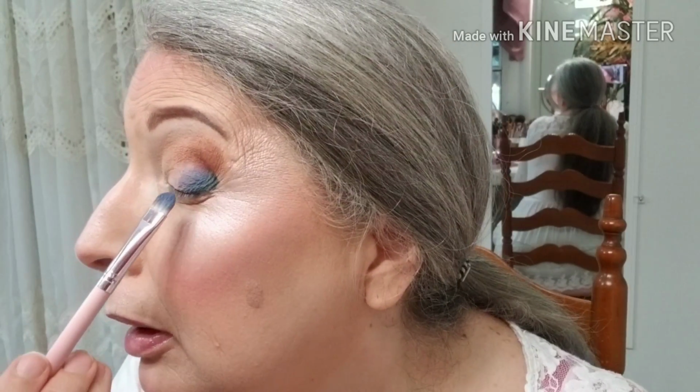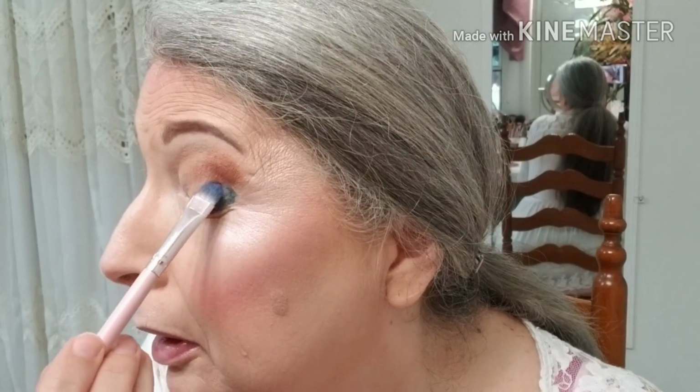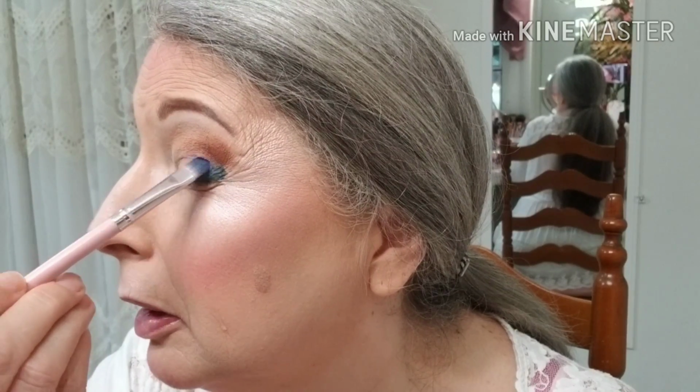Okay, well, I can tell you that the way that it's applying, it is not as shimmery as I thought it was going to be, which is fine. I mean, it's more of what I would call, for sure, a satin shadow. It's nicely pigmented, but because of how the payoff was on the other ones, I figured this one was going to be mega payoff too. Although the shadow itself feels really nice. And maybe if I use my finger to apply, it'll have a bit more of a payoff. Let's try my finger.